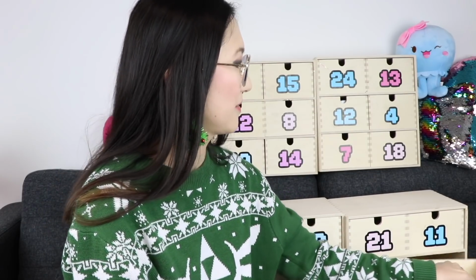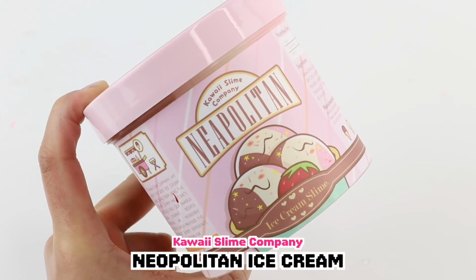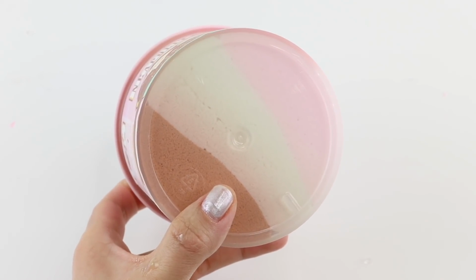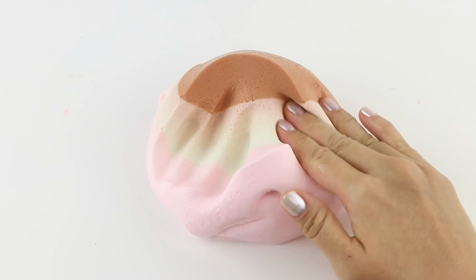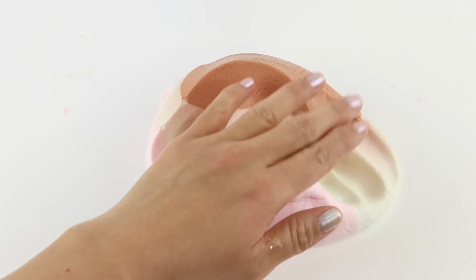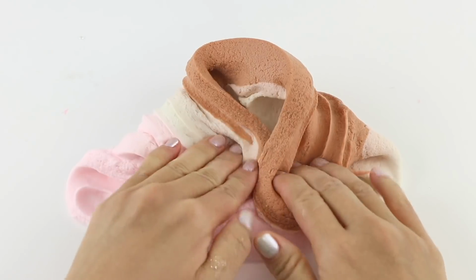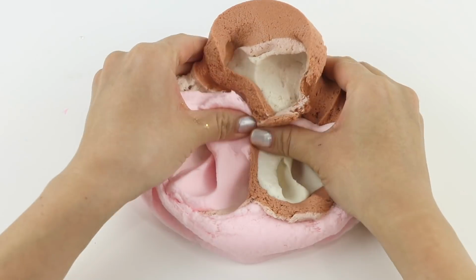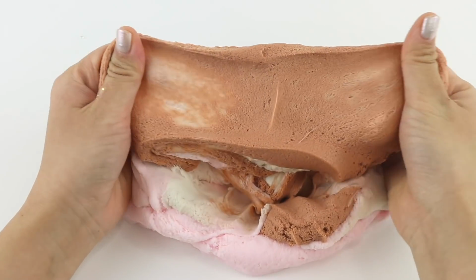The next one is number 16, which is Neopolitan Ice Cream by Kawaii Slime Company. This is part of the same Ice Cream Pints collection as Mint Chocolate Chip from the first video. I have to give this one big bonus points for the color staying separate. By the time of filming, the slime has been inside the package for at least 2 months, and this tiny level of color mixing is actually really impressive.